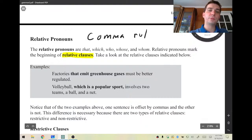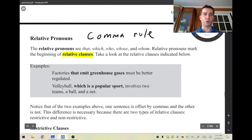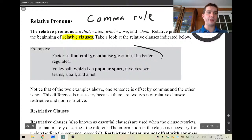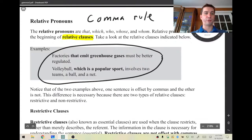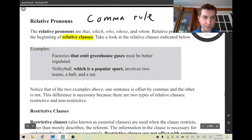So we're going through some pretty advanced English topics. This is just a glorified comma rule, sort of. So let's take a look at these two examples, and we'll see why the second one has commas and why the first one must never have commas. All right, so here are our two sentences. Factories that emit greenhouse gases must be better regulated. Volleyball, which is a popular sport, involves two teams, a ball, and a net.